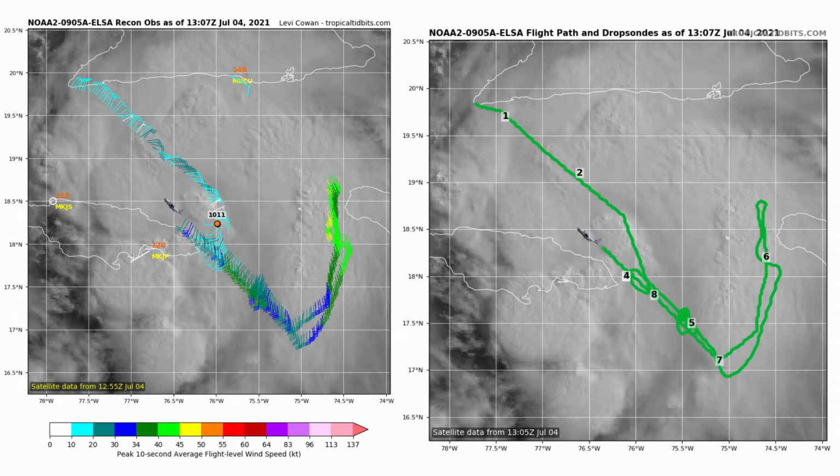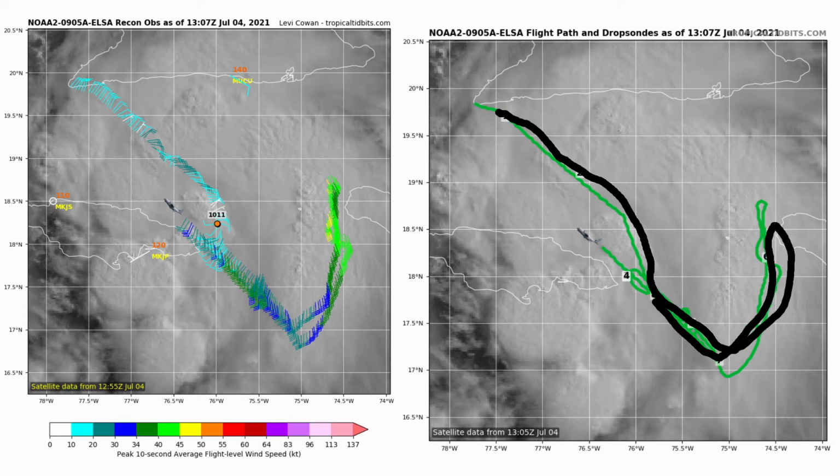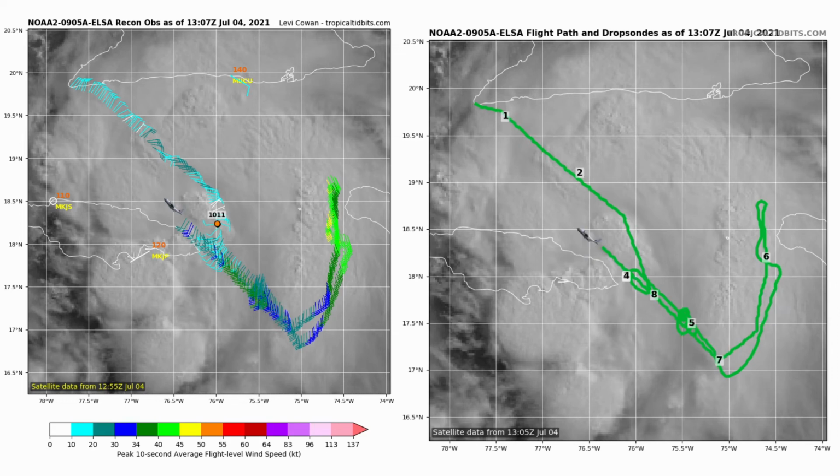And then if we look at the actual track to the right-hand side of your screen, it can just kind of give you a good idea of how they went through. So they kind of went in here, they did a few loops around, and then they went back out of the storm. So they're probably on their way out of the storm. If I had to guess right now, they're probably going to make another pass this afternoon, since they did one early this morning as well.